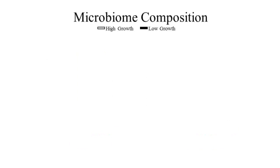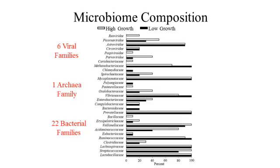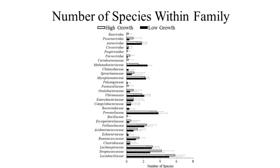We also looked at the composition of the microbiome and found 29 families. However, the percent that these families were detected in the two groups were not significant throughout all of the 29 families. So we had to take this another step further as well, and what we looked at was the number of species within each family. So you can see Lactobacillus, which is a very common bacterium, had the most species of any of the families we detected. But these species were not different between the two groups.